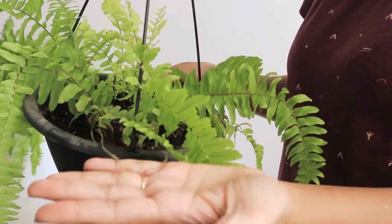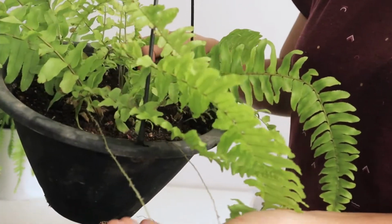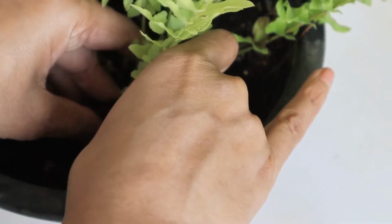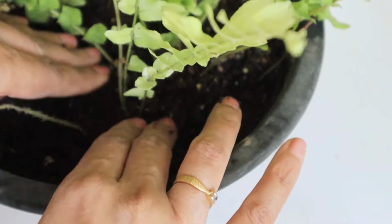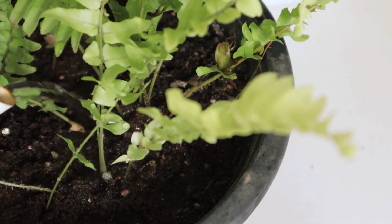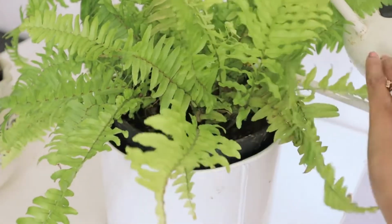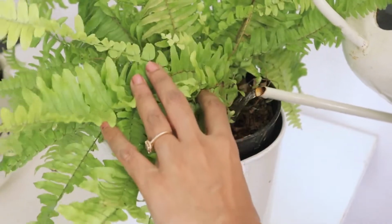Tubs, pots, and planters of medium size can be used. Ferns prefer uniformly moist soil, humid air, and shade as a houseplant. They thrive in fertile soil with little fertilizer and only light pruning. They're an excellent addition to a balcony garden.